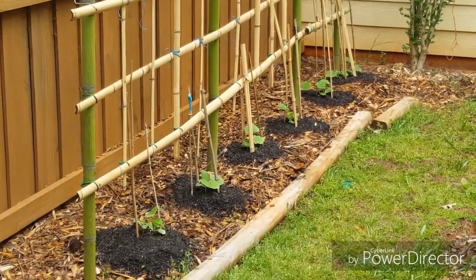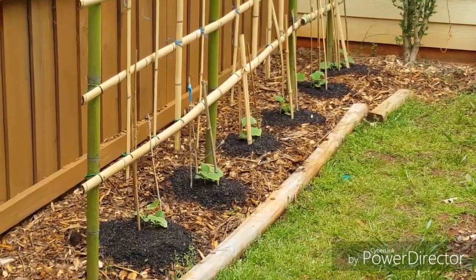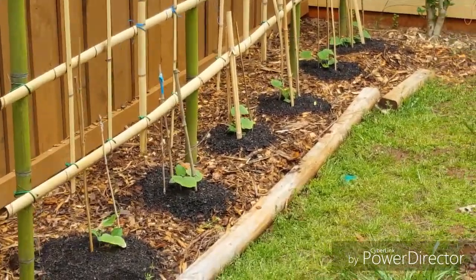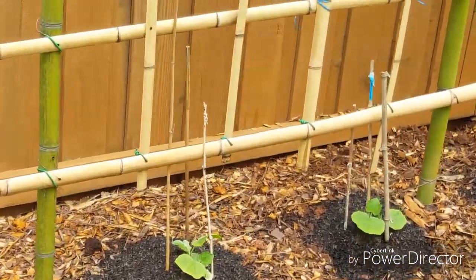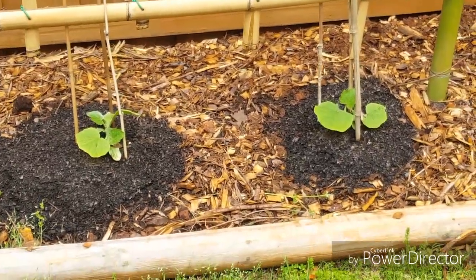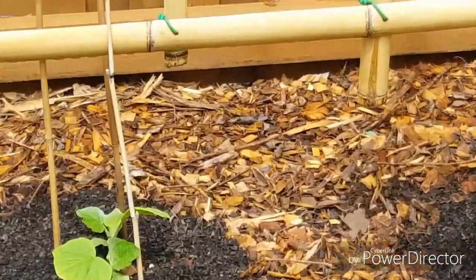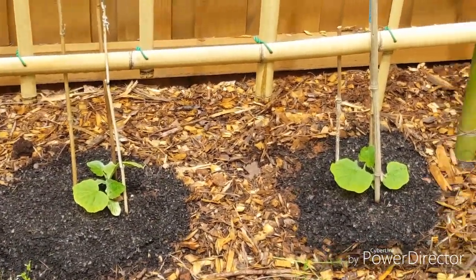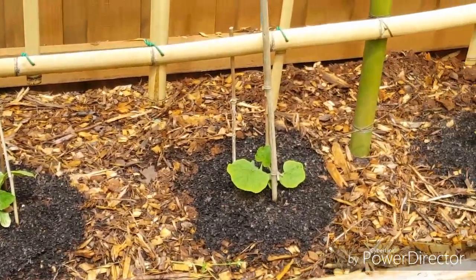What's going on this beautiful sunny slash rainy day out here in Georgia? I want to show you what's going on in my garden. I have transplanted now into the main garden bed for these vegetables. Right here, what I have growing, these three first plants right here are butternut squash.